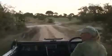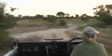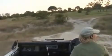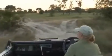Didn't hear anything from the ladies. There's been a few raptors around the dam. No, it didn't come today. But there's been a couple of tawny eagles around recently, which has been quite nice.